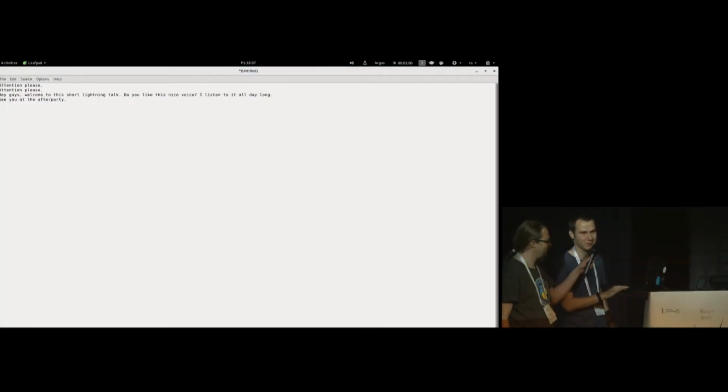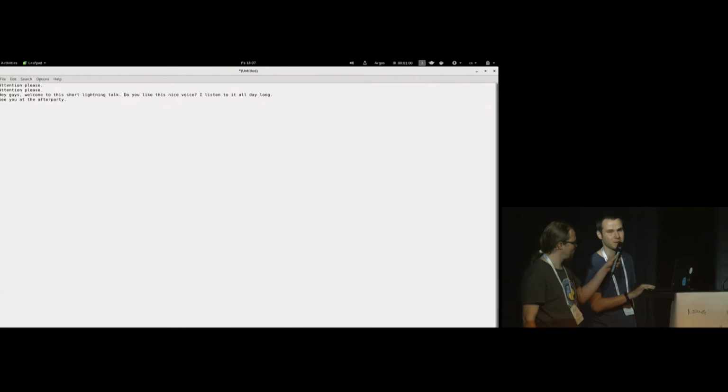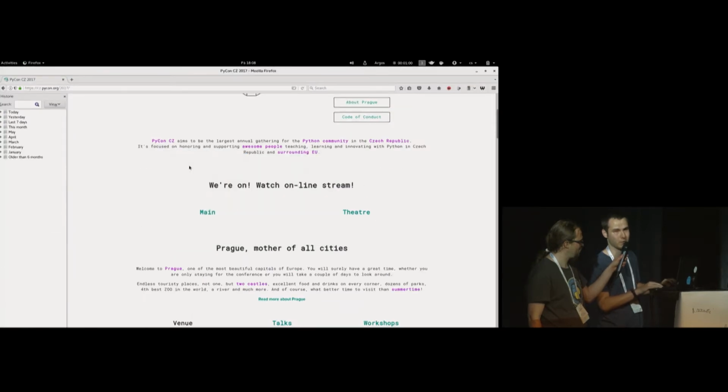Yes. Okay, that's great. Because I usually use it like, this is like speed of 0, and I use it like speed of 60 or something like that. And this is the voice which I use when I want to work with the computer. And maybe a short demo of how I can actually see the PyCon website.